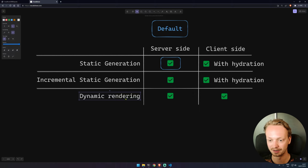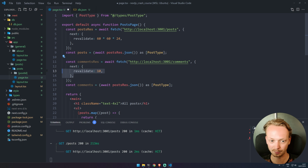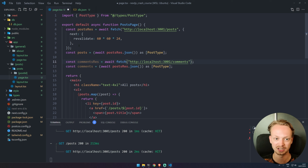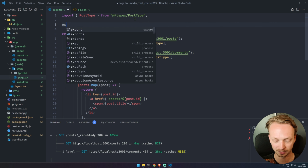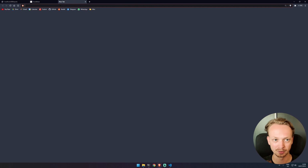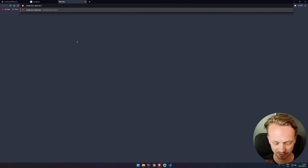Dynamic rendering then. Let's say that I want this page to just always be re-rendered, right? Things are changing so often, the comments are changing so often, people might make posts all of the time. We're just going to have to regenerate this page every time. In order to do that, we can export, not default, export const dynamic, and I actually have to look it up in the docs because I always forget the options here. So NextJS docs dynamic rendering.